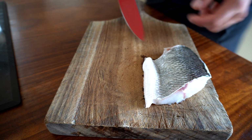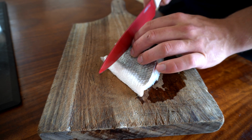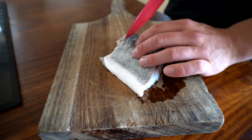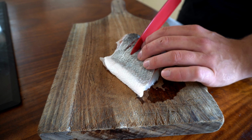Okay, so like I mentioned earlier, to score the fish. Now this just allows it to cook evenly, but also adds a nice look to it once it's on the plate.